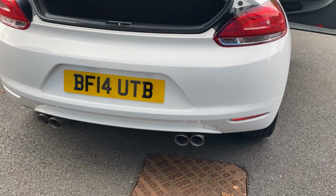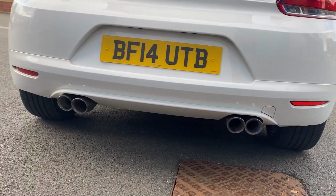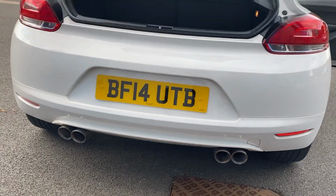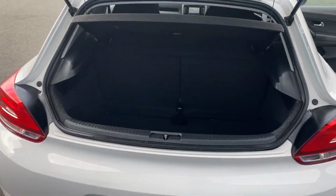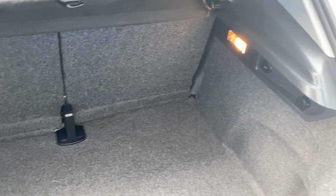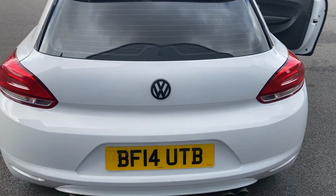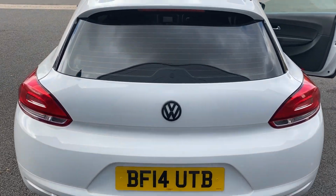You see, it's got an upgrade on the exhaust. We've got quad exhaust on this one. See, the tyres are all in absolutely superb condition as well. Boot area's been well looked after. So the rear windscreen wiper delete there.